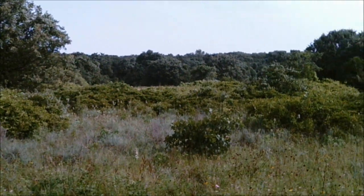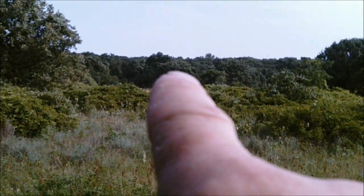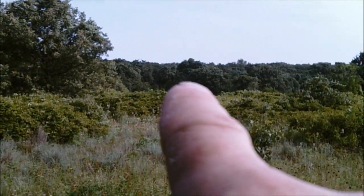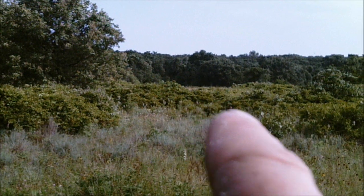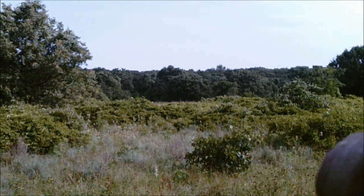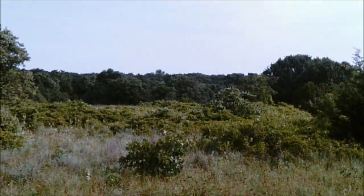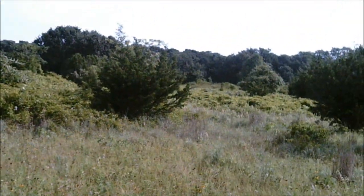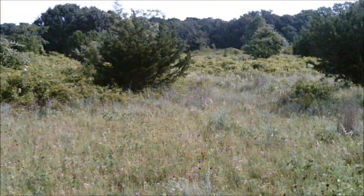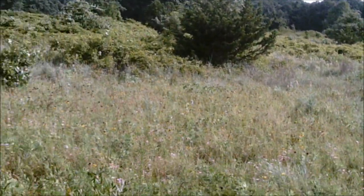Right there is the entrance. Literally, right over there by them trees. That's where I walked in at. And I walked my way around through right over here by the cedar trees. There's a little gap in the briar brush there, and that's where I was walking in. And I was just behind that cedar tree when I saw her take off.